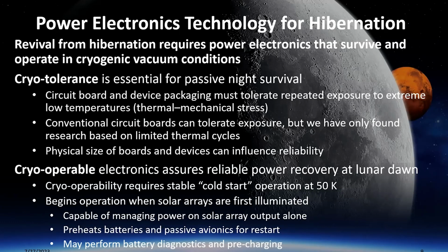So the entire payload and the entire spacecraft needs to be cryo tolerant. And all this can be influenced by different material types and electronics package sizing, but testing shows that cryo tolerance is attainable for circuit board assemblies. But most importantly, some of the electronics must also be cryo operable for successful lunar night survivability, as you cannot start the heaters without these cryo operable systems, because you won't have the heaters to heat them up to start them up.